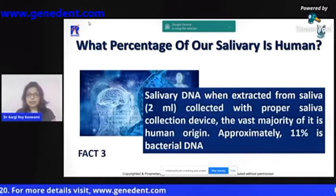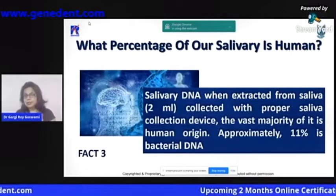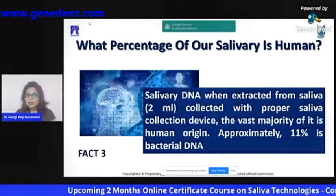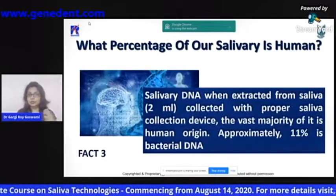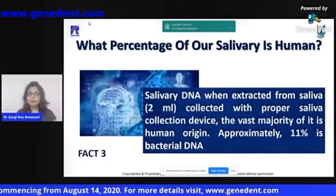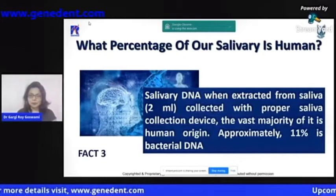But it is seen that approximately 11% of the DNA is bacterial DNA. Well, just by knowing this, you can next decide on what to work upon, and you can choose whether to go with the human DNA from the saliva, or you want to use up the bacterial origin DNA from the saliva.